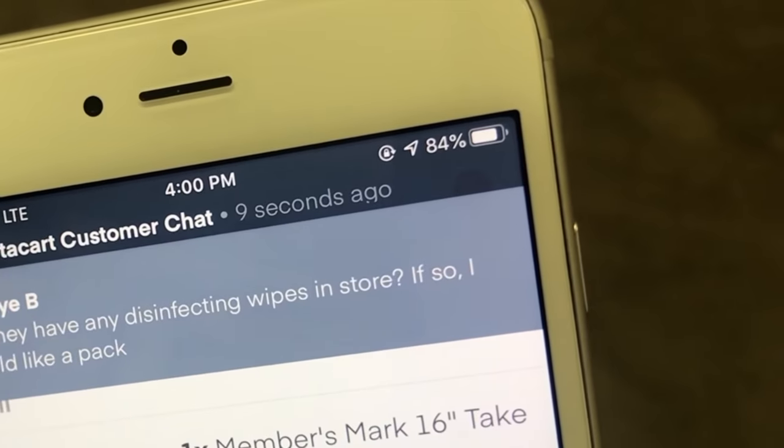Do they have any disinfectant wipes in the store? That's a good question. Guess we'll have to find out together.